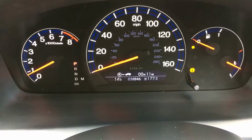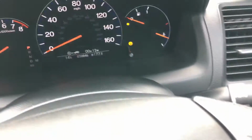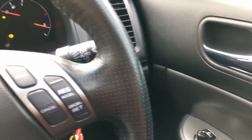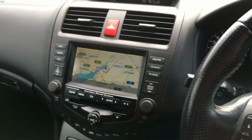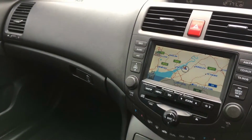38,846 miles, and there are no warning lights. The only warning light on there you can see is for low fuel, but it is absolutely stunning. It really is like a time warp, this car. Whoever is lucky enough to buy it, and I am sorely tempted myself, I really am, will benefit from a wonderful car.